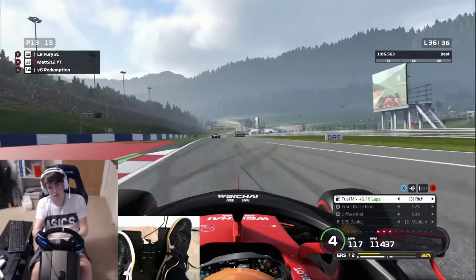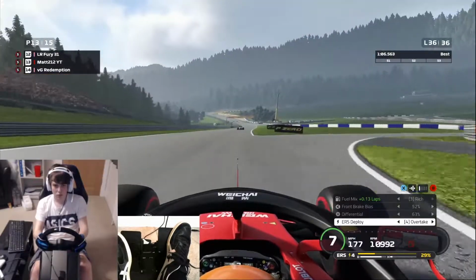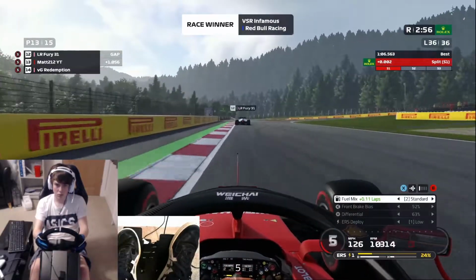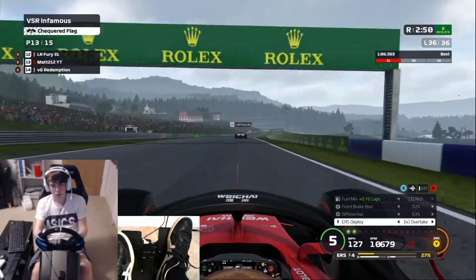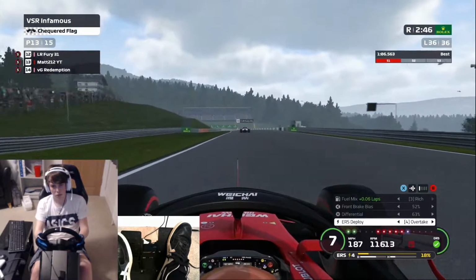The gap to Fury is actually going to open up massively here, as we can see heading up the hill. We haven't even got the DRS anymore on him, but we have still got a little bit of overtake mode on the ERS, everything like that. Infamous comes through for yet another race victory here, and the gap to Fury is 1 second as we reach the top of the hill, but we have got back into the DRS as we head down the next straightaway. I'll be able to get close enough to go for anything.